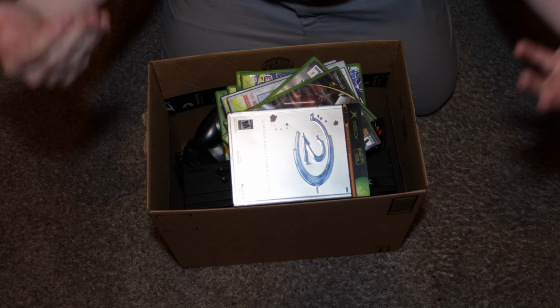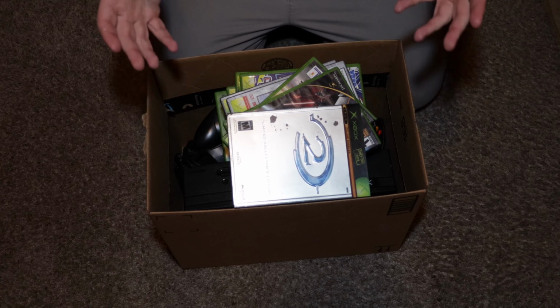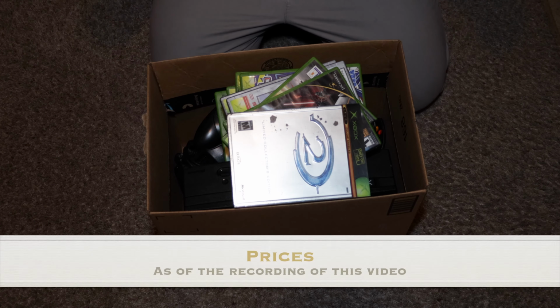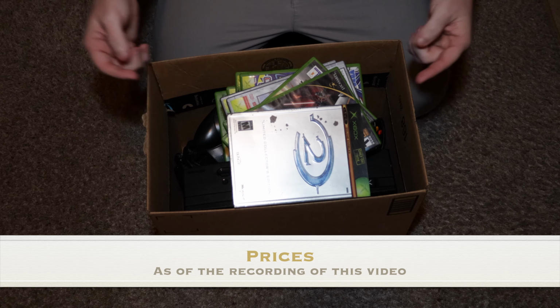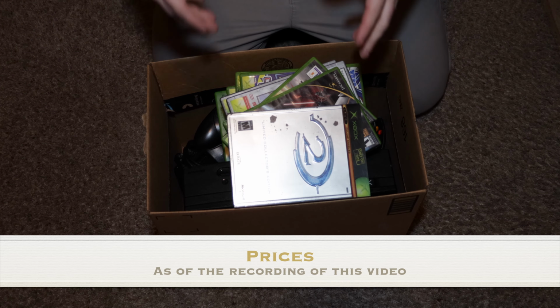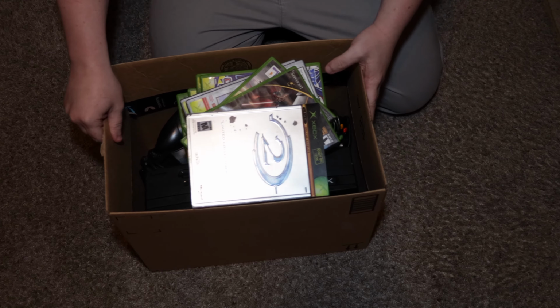Ladies and gentlemen, on Facebook Marketplace, I saw an original Xbox with extra things on it for 90 bucks. Normally, original Xboxes go for 100 to 110. This one came with games. It came with, I don't know, whatever else. It came with controllers and stuff. So let us take this out and see what exactly it came with.